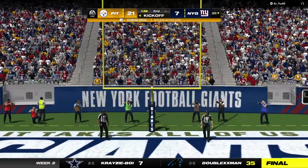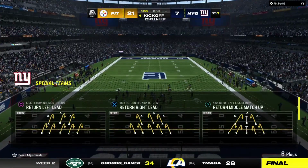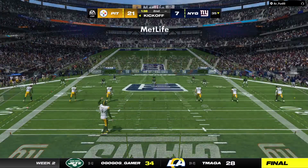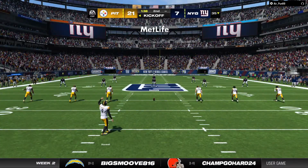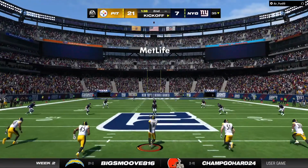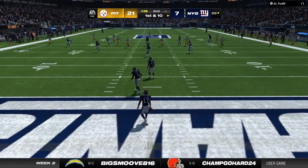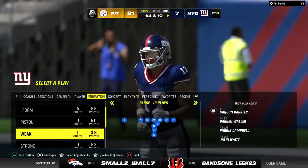Extra point put through by Boswell. And it's now 21-7. Chris Boswell to kick off for Pittsburgh. Boswell now to kick it away after the touchdown. And he'll elect not to run with it. The fair catch will move this out to the 25-yard line.